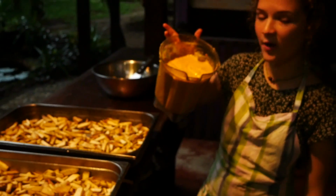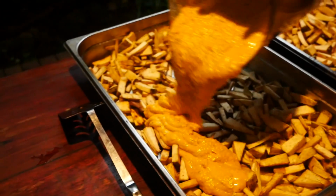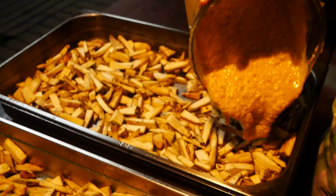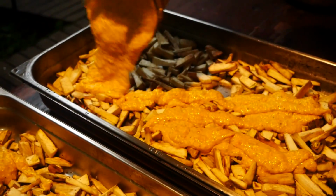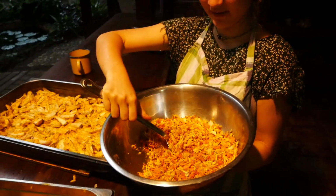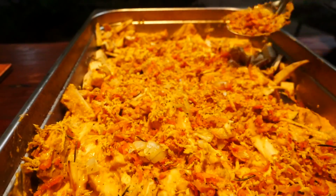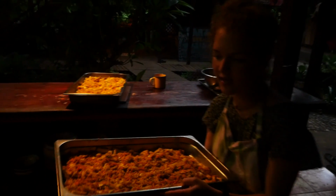So now that the sauce is done, we're gonna add it to the macaronis. And now for the toppings, or breadcrumbs if you will. And now we're going to let it bake under the plancha.